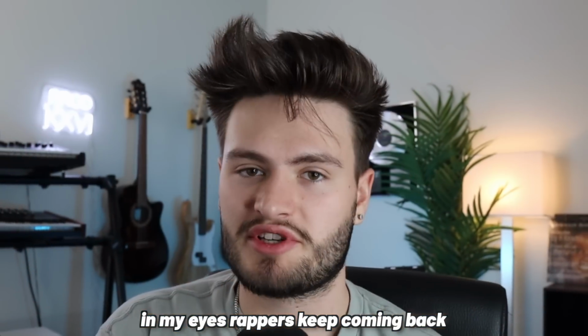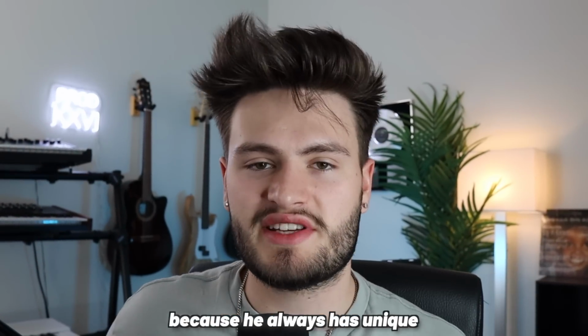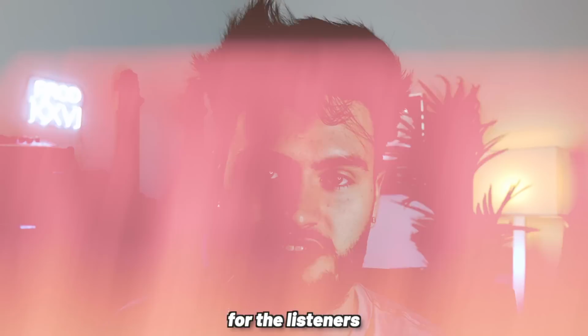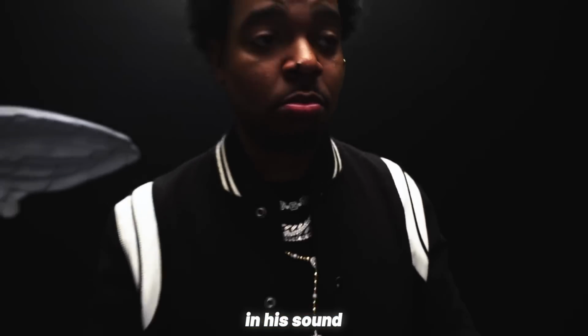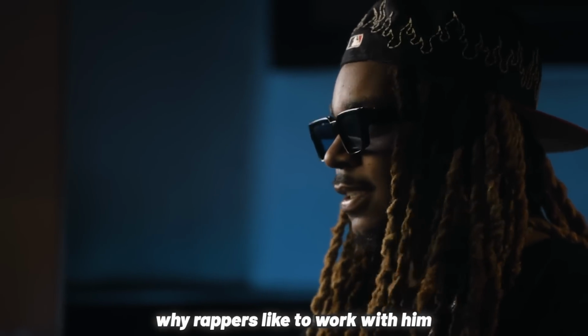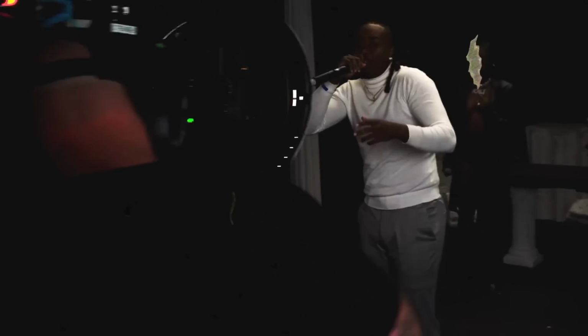In my eyes, rappers keep coming back to Wheezy's beats because he always has unique, fresh sounding stuff that creates a memorable experience for the listeners. And I think that the confidence that he has in his sound and his taste to do unique things is one of the main reasons why rappers like to work with him. I feel like the producers know what's now, what the streets want, what the crowd want, and what the fans really want to hear, and also what the artists want to hear.